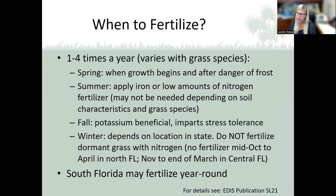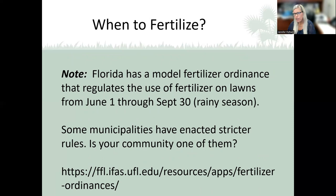In the fall, potassium, which is the last number in the fertilizer bag, is important. So when we do our fall fertilization at the beginning of October, make sure you have some potassium in that fertilizer. In the winter, like I said, the grass is not as actively growing, so if we fertilize in October, I'd say we can wait until the end of January to fertilize again. It does say South Florida may fertilize year round, but if we use a slow release fertilizer, we probably don't need to fertilize until January anyway. So make sure you check with your municipality on your fertilizer bans.